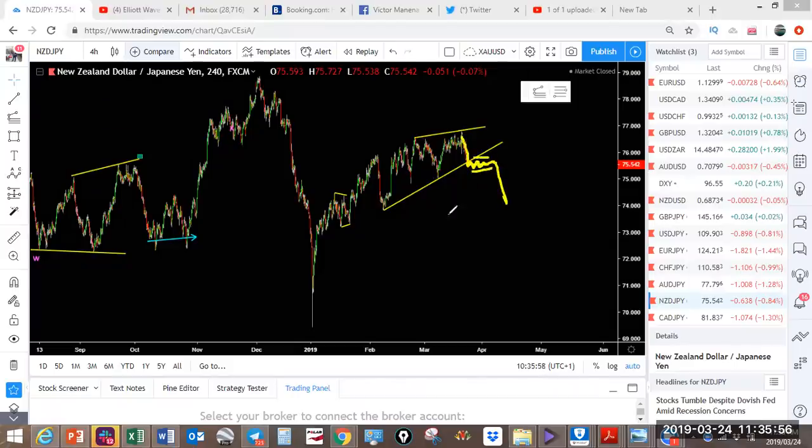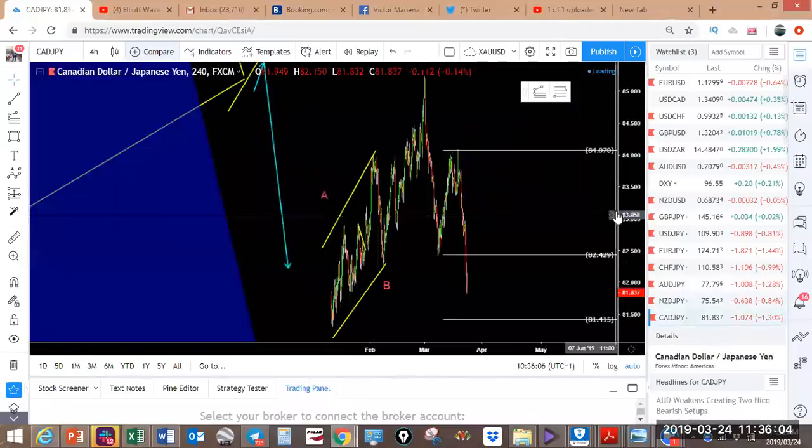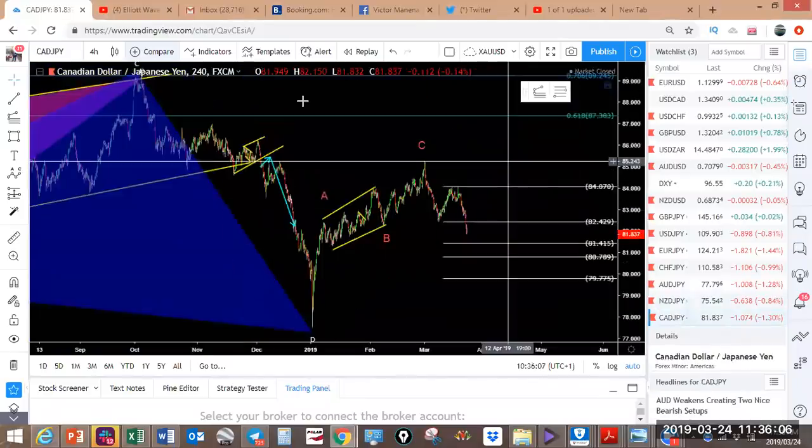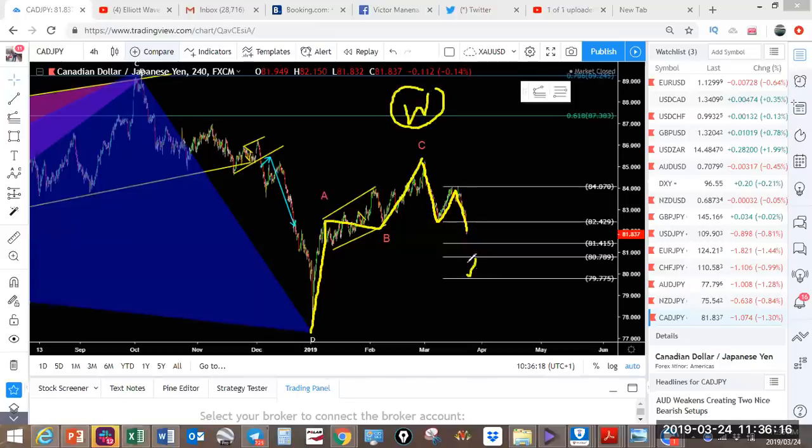So all of this, you just need to keep an eye and watch how they play out. Not clear at this stage, right? And lastly, on the yen pairs is the CAD JPY. Same as you can see, it is making a 1, 2, 3. It has made a 1 running flat there and a 3. So this whole thing becomes your W. This becomes your X. Is this X going to the blue box and then push higher in 3 waves again? Okay, making this WXY.